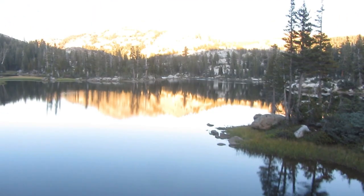Hey guys, it's our first night. We've got our camp set up. We're right by the lake and we're getting a sunset behind us, but the reflection is this.